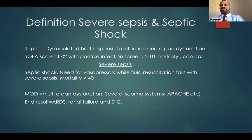Then we do an infection screen, and if the score is more than 10, it usually means high mortality and leads to severe sepsis. Basically, if the SOFA criteria has more than 10 points, severe sepsis can be labeled as the diagnosis. Usually severe sepsis is also accompanied by 2 organ dysfunctions.